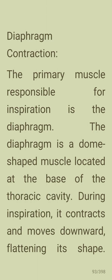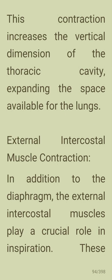The primary muscle responsible for respiration is the diaphragm. The diaphragm is a dome-shaped muscle located at the base of the thoracic cavity. During inspiration, it contracts and moves downward, flattening its shape. This contraction increases the vertical dimension of the thoracic cavity, expanding the space available for the lungs.